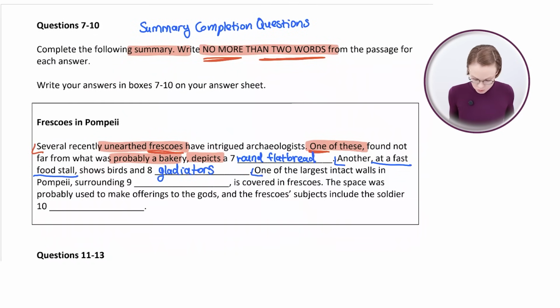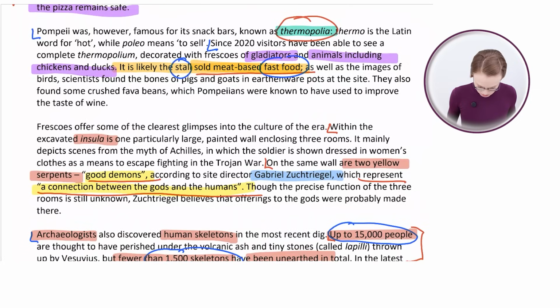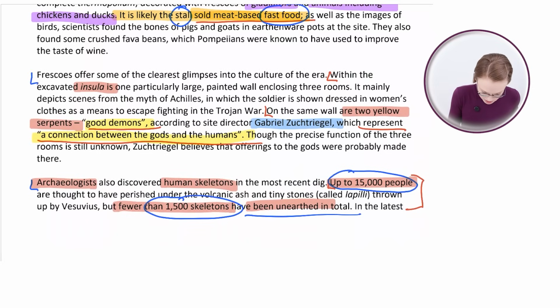One of the largest intact walls in Pompeii surrounding something is covered in frescoes. Let's have a look at the passage. One of the largest intact walls. Here, the next paragraph talks about a particularly large painted wall. Let's read the sentence more closely. Frescoes offer some of the clearest glimpses into the culture of the era. Within the excavated insula is one particularly large painted wall, enclosing 3 rooms. It mainly depicts scenes from the myth of Achilles, in which the soldier is shown dressed in women's clothes as a means to escape fighting in the Trojan War.